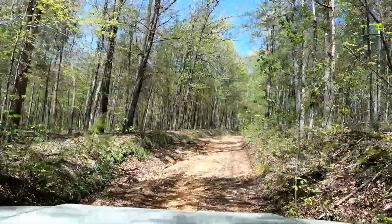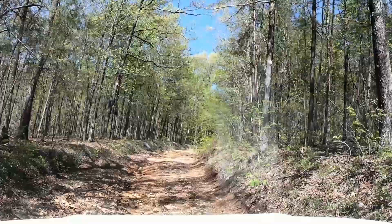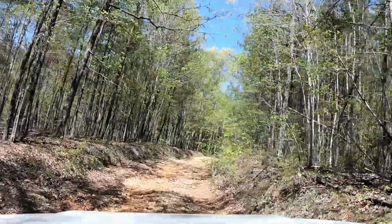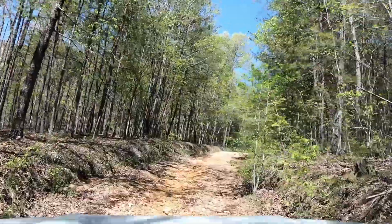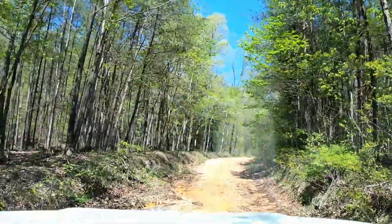Yes, this is much better. I dropped it down to about 25 pounds or so per tire. Don't like to go any lower than that, especially when I'm going back and forth on and off of pavement. Don't want to take the time to have to air up and air back down every time. So 25 to me seems like a good middle ground.